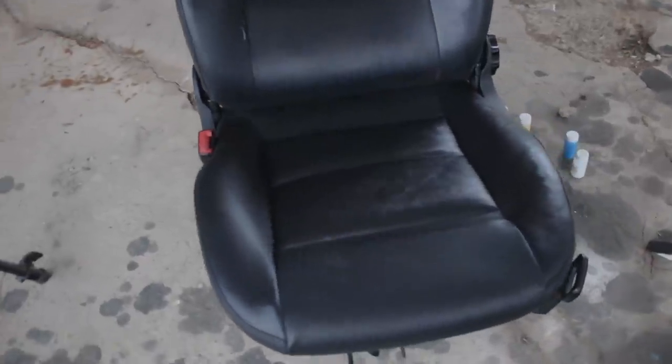It's ready to go back in the car, but rain has come out of nowhere. So I'm going to have to put it in the car in a different video. So we'll get that back in the car and see what it looks like in the car. Overall, though, I'm super happy with how it came out. I think it looks really good.